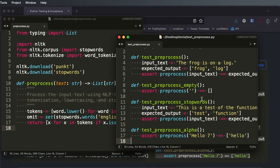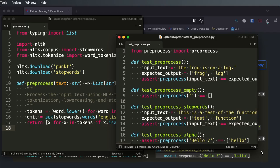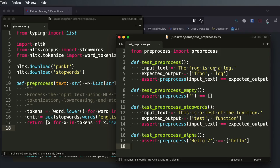So if I look at my test cases now, I'm testing first for basic functionality. If my input text is "the frog is on a log", after converting everything to lowercase and removing the stop words, or the words that are not contributing much, I should expect back "frog" and "log", because I know that "the", "is", "on", "a" are all stop words. So those are going to be removed. That's my input text and then my expected output, and I have my assertion that pre-processing the input text is going to return something equivalent to my expected output.